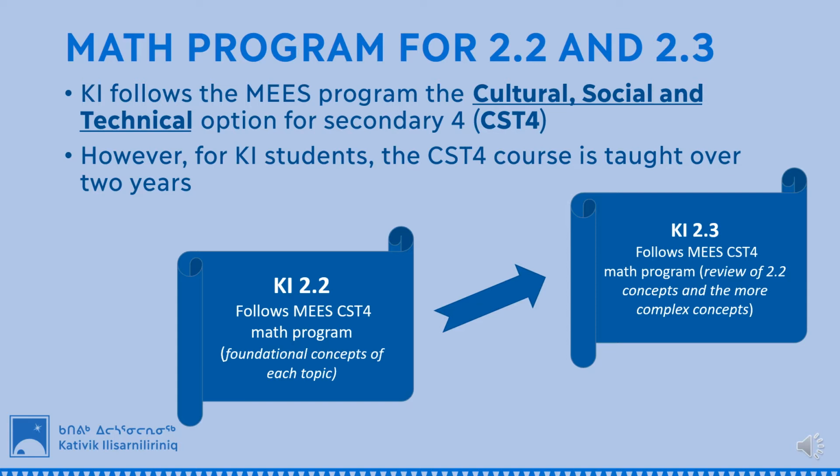To ensure that students can successfully write a ministry equivalent final exam at the end of the CST4 course, the concepts have been arranged such that the fundamental concepts for each topic of the course are covered in level 2.2. In level 2.3, these same fundamental concepts in each topic are reviewed briefly, and then the more complex concepts of each topic are taught in detail. In this way, students in level 2.3 will have covered all the content of the CST4 course in that year. But they will have had a full year in level 2.2 to have solidified the foundations of each topic.